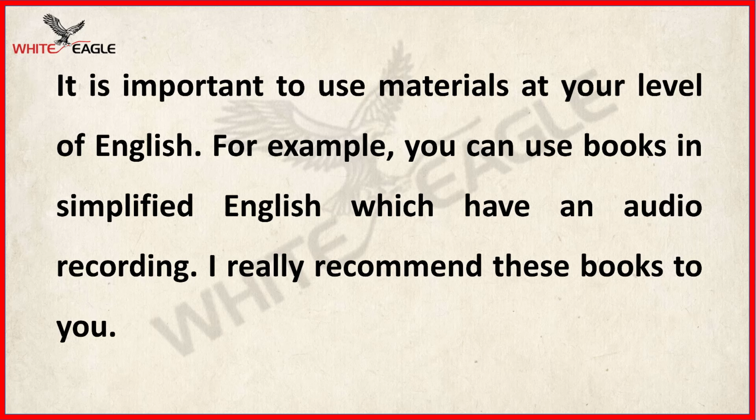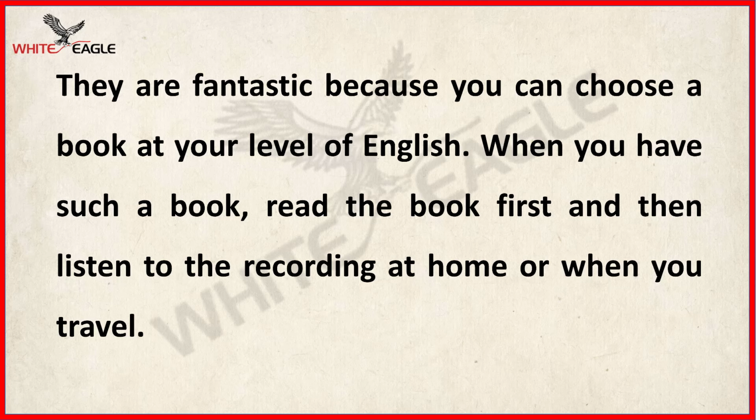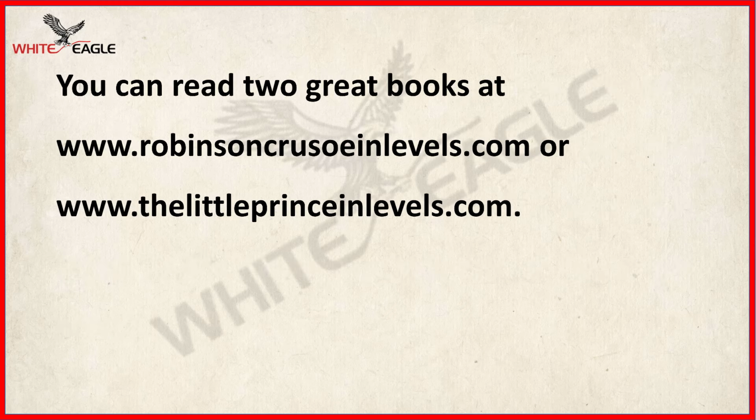For example, you can use books in simplified English which have an audio recording. I really recommend these books to you. They are fantastic because you can choose a book at your level of English. When you have such a book, read the book first and then listen to the recording at home or when you travel.